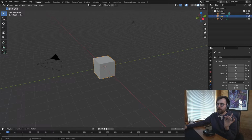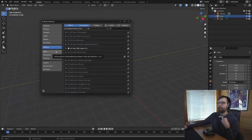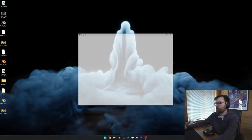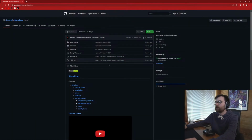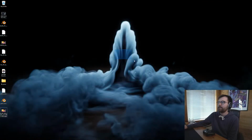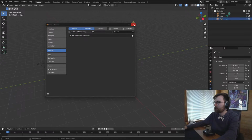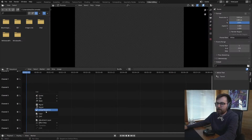There's one add-on which is really nice for audio visualizers, called Visualizer. Let me show you the page for it. This is a really cool add-on. It's awesome. You can just go here and download. It's a really nice way to bake audio to these cylinders. So let me show you by using the same file.